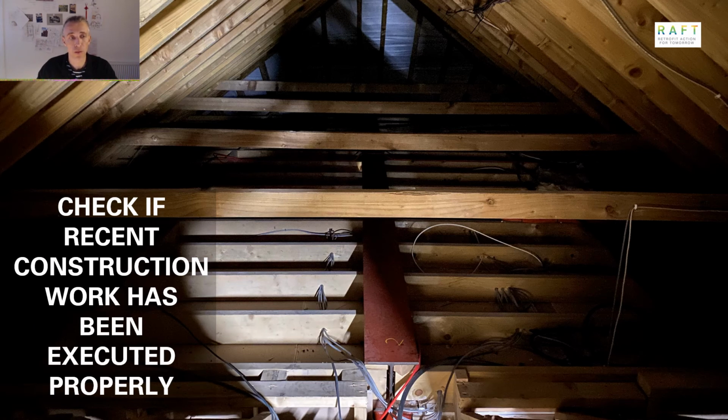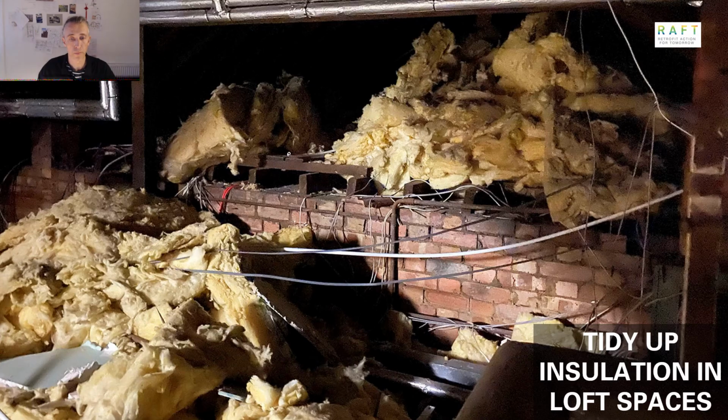Sometimes recent building work hasn't actually been properly executed. This is a scheme that had building control sign off, and basically no insulation had been installed in the ceiling. I managed to track down the drawings for this, and it did show 300 millimeters of insulation in between the rafters, but also over all the steel beams. So it really is worth going to check whether works have been carried out correctly.